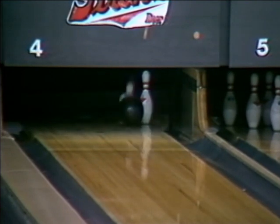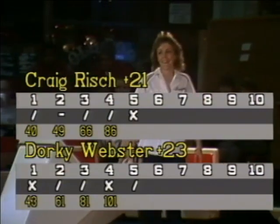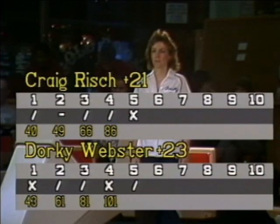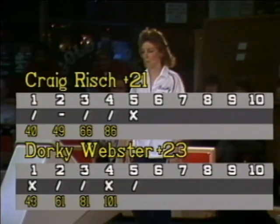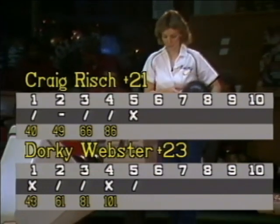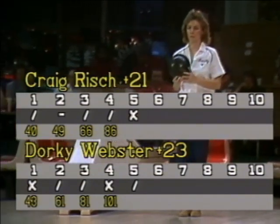Another top flight bowler in the match. Oh, there she picked up the mark. Should be a 101 now for. That's right, 101 in the 4th. Craig has 86 in the 4th. So once again, 15 pins separating the players. But Craig is on that strike. If Craig gets that strike next time he's up, he'll be 5 pins down as we watch Dorky Webster.